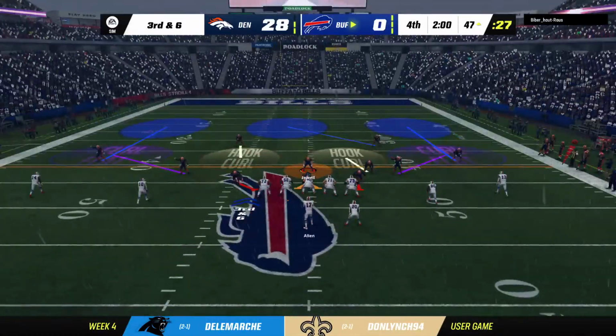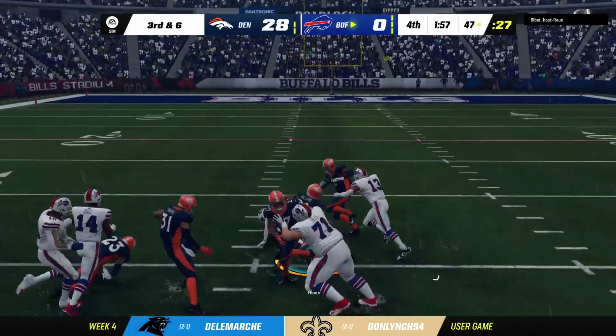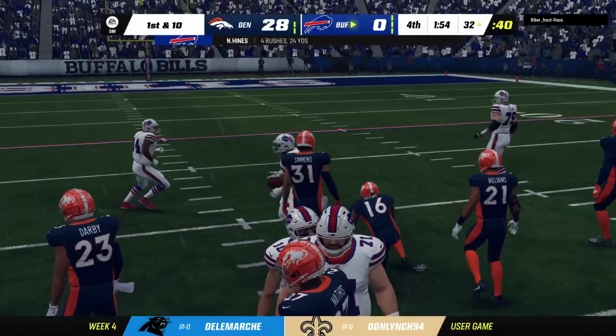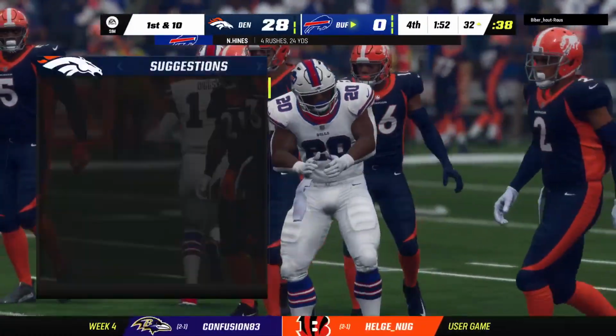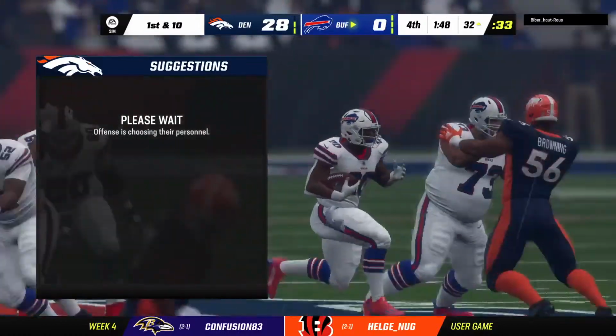On the delay, here's Hines. And good work there in open space. And he's got this all the way down now to the 32. 15 yards that time, and a Buffalo first.